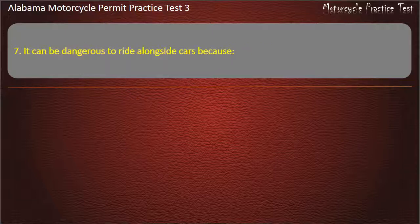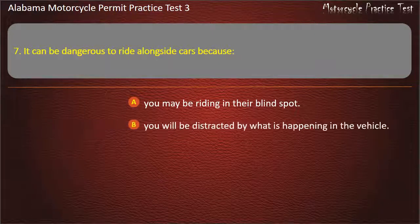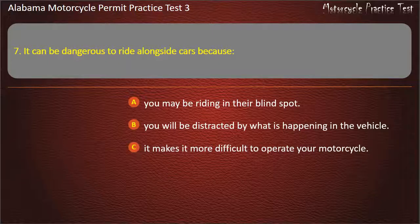Question 7. It can be dangerous to ride alongside cars because you may be riding in their blind spot. You will be distracted by what is happening in the vehicle. It makes it more difficult to operate your motorcycle. Your visibility will be reduced. Answer. You may be riding in their blind spot.